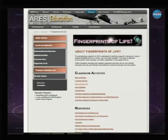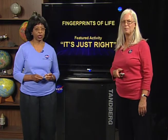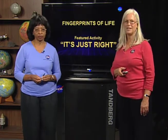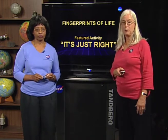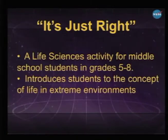And the activity that we're going to look at is called what? The activity is called It's Just Right, and it's under this module, Fingerprints of Life. But the teachers will find a direct link to the activity itself from the virtual campus, and that's where we suggest they go for it. We're going to address that a little bit later. Yes, we are. Okay, and here now we can talk a little bit about our featured activity.